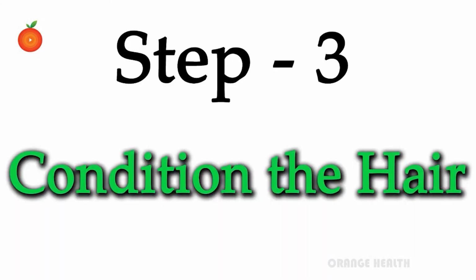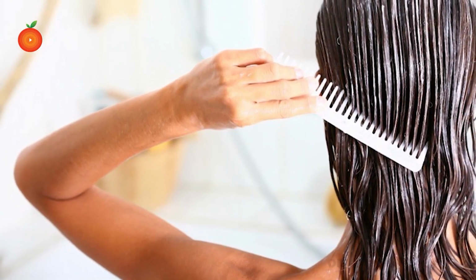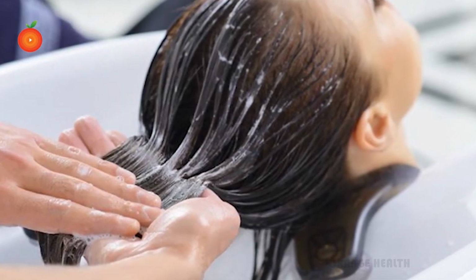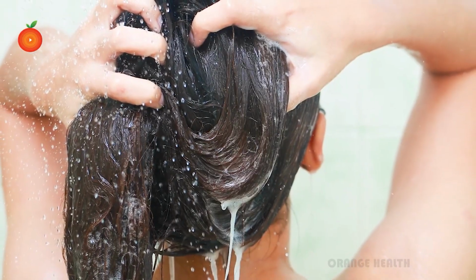The third step is to condition the hair. Conditioning the hair after shampoo helps retain the moisture and stops the hair from getting too dried up. An important guideline for conditioning is to apply the paste on hair and not on the scalp. Rinse well before you finish the washing routine.